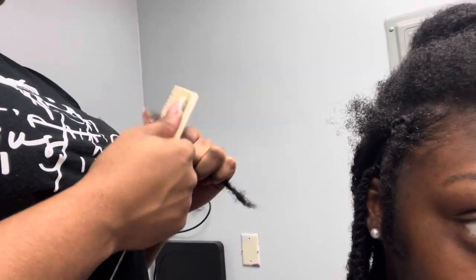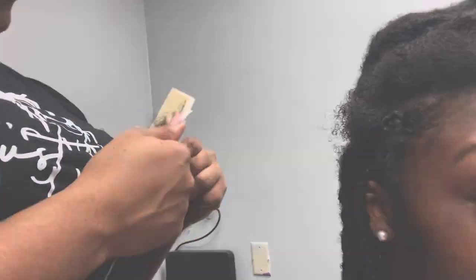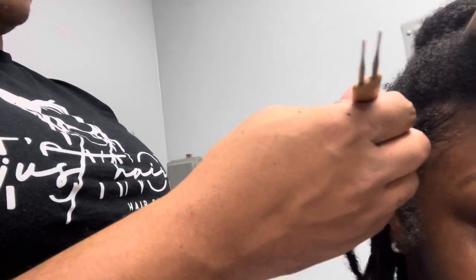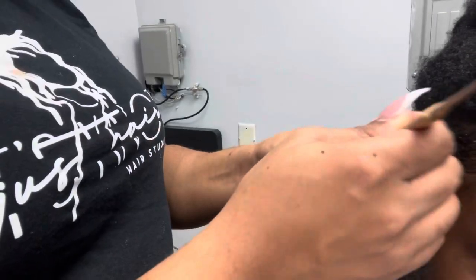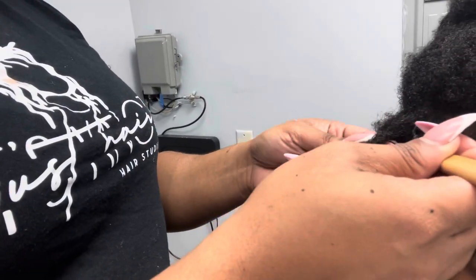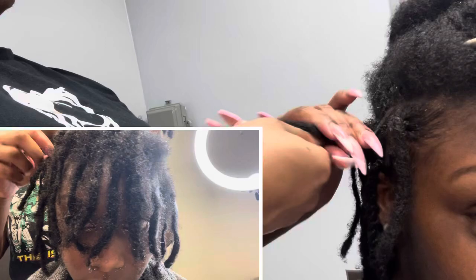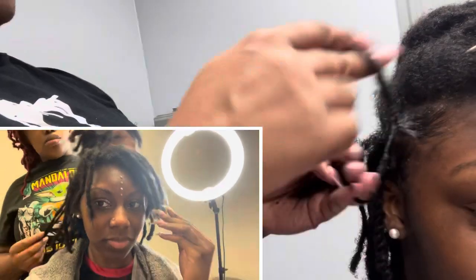And then you're going to take the lock, split the section, place it in between the locks, as you can see in this clip, and then you're going to take the crochet hook and just take it in like a stabbing or poking motion, and it'll be attached, and all you have to do is just twist the lock back in place. And that's pretty much it. It's really simple to reattach locks.